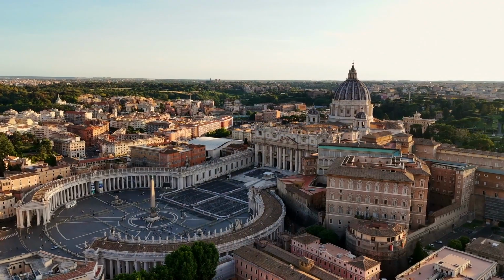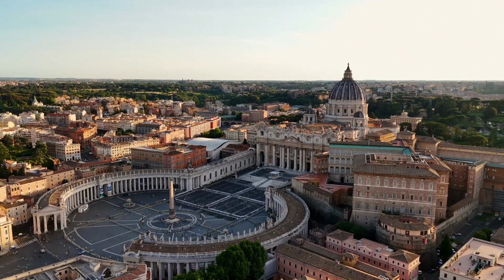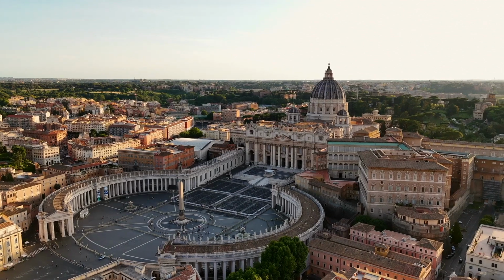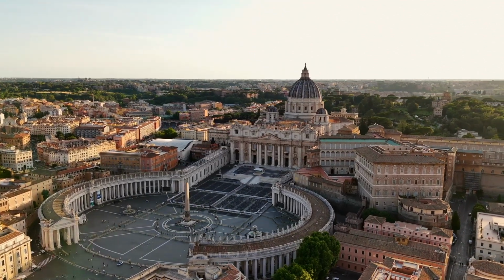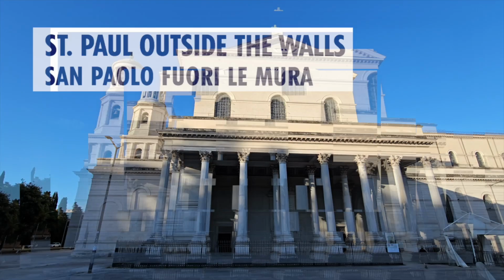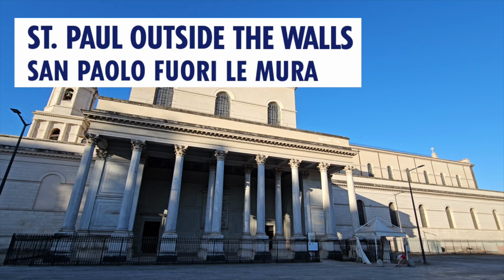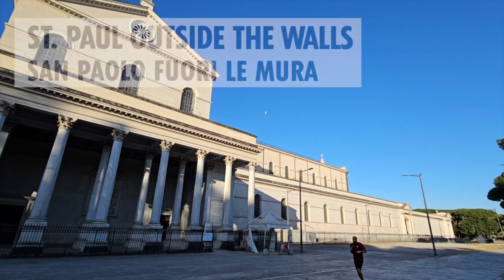All these basilicas are UNESCO World Heritage Sites. Except for St. Peter's Basilica, which is located in the Vatican, these basilicas enjoy extraterritorial status, meaning they are considered under the jurisdiction of the Holy See. This status was granted under the Lateran Treaty of 1929.